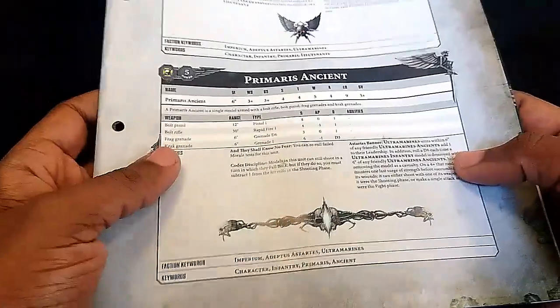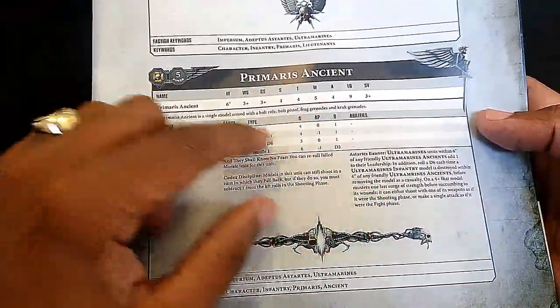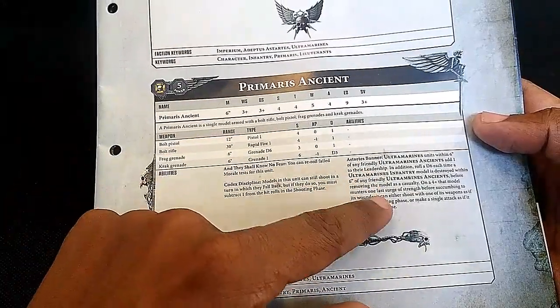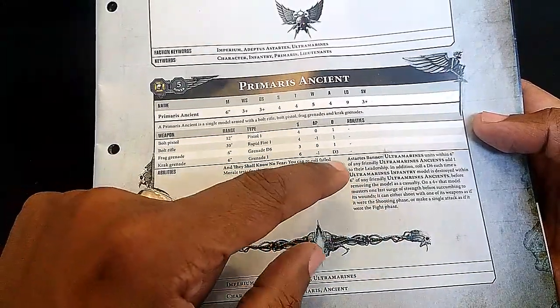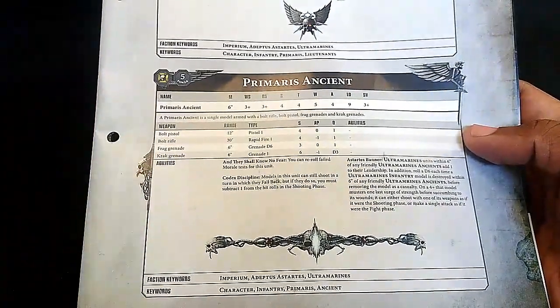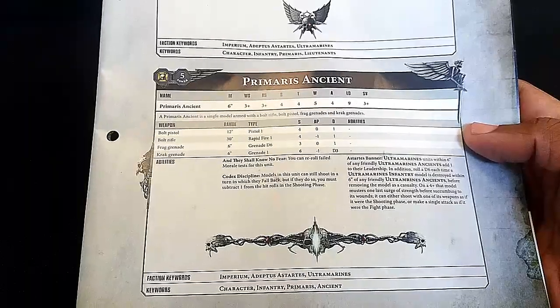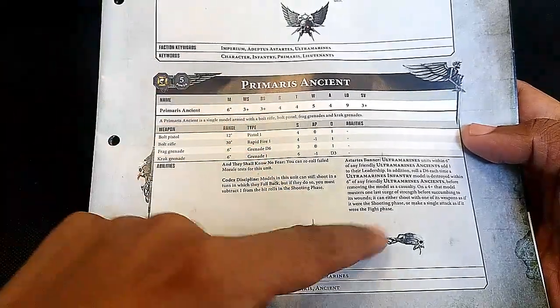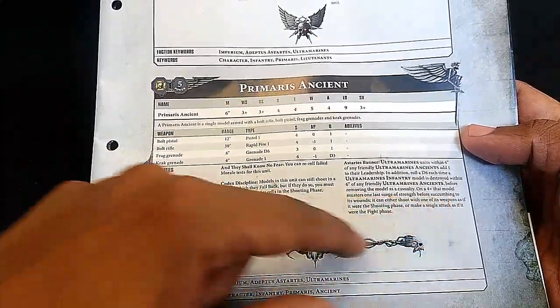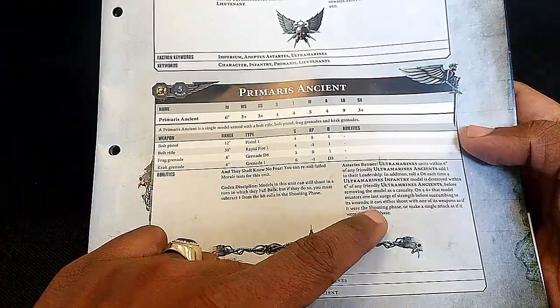Right there, we have the Primaris Ancient, and depending upon which Ancient you select with which codex, you can have different banner abilities. This one here is just totally deadly for the Ultramarines, which is if a model dies within 6 inches of you, you can actually roll a d6, and on a 4+, that model gets to have one last attack. So it's really good because you can shoot your weapons.